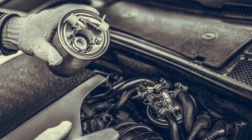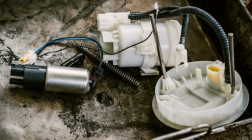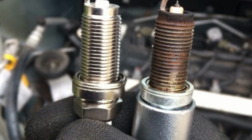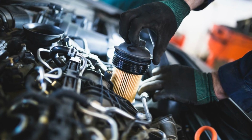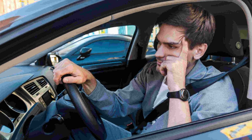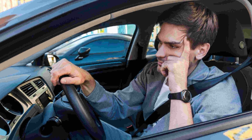If you can recognize these 10 points early, you can prevent much more expensive damage, like a failed fuel pump, quickly worn out spark plugs, or even a permanent drop in engine performance. So, make sure you pay close attention to each point, because you might already be experiencing one of these 10 symptoms without even realizing it.